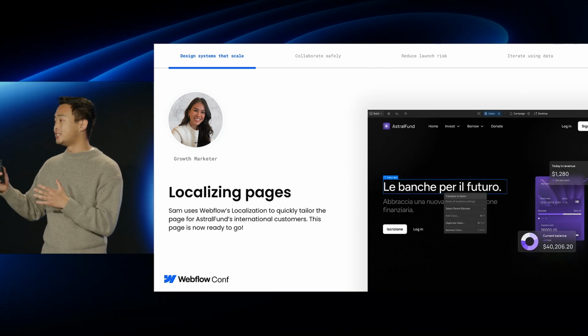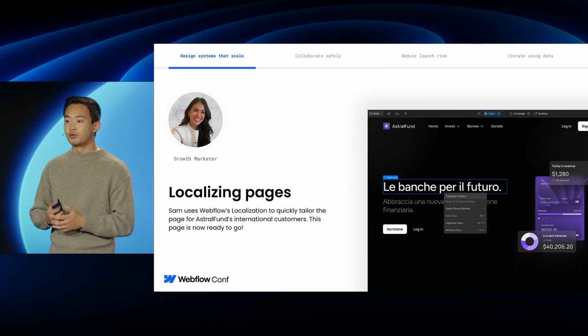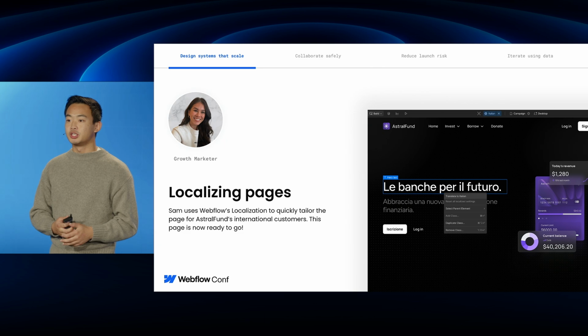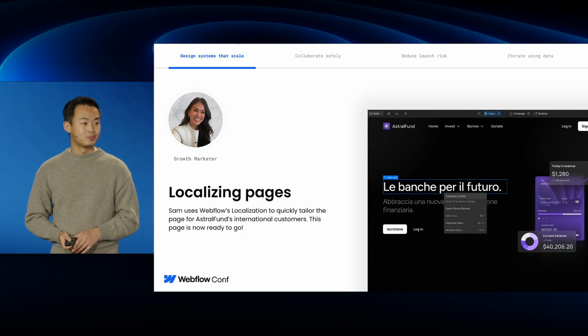From there, Sam was able to take that page that she just made and tailor it for the entire world. She can customize the content and styles for each locale that Astral Fund operates in. And she can make sure that everything that she shows on the page is relevant for anyone in the world who might show up.